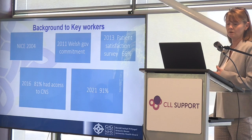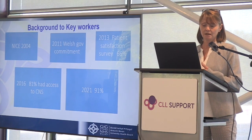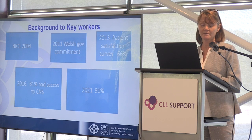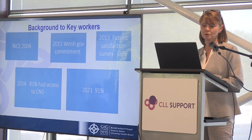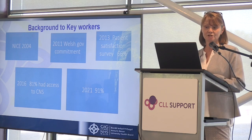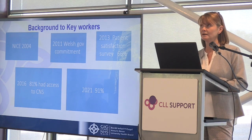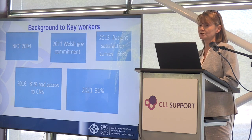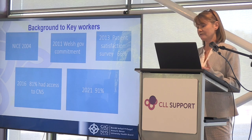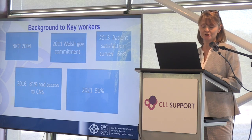So in 2004, so it's quite a long time ago now, NICE recommended that all cancer patients have contact with a nurse specialist, and it wasn't until 7 years later that the Welsh Government actually took up the recommendation. So there is always a lag in the funding and the national support for these recommendations. In 2013, one of the cancer patient surveys found that only 66% of patients recognised the word key worker and were allocated a clinical nurse specialist to support their care. And in fact, in Aneurin Bevan, we only had 2 clinical nurse specialists covering both the north and the south at that time. So that was a bit of an issue. And at that time, I covered every haematology cancer that was diagnosed in the Royal Gwent Hospital. So things, thankfully, have changed since then.